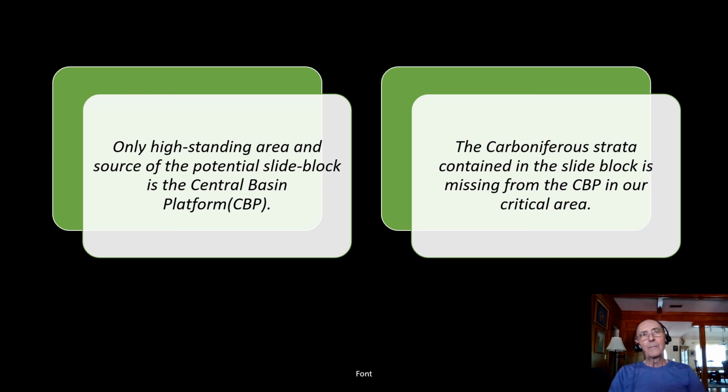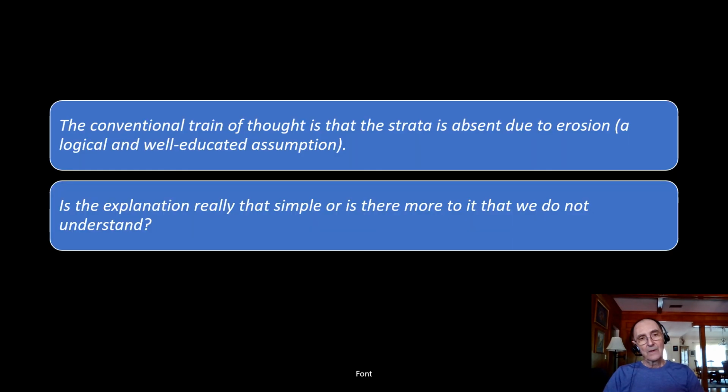Now, these are mechanical considerations, if you will, but there are some geological questions that we need to think about also. The only high standing area and potential source for our slide block is the Central Basin Platform that lies to the east. What if I tell you that the Carboniferous strata contained in the slide block is missing from the Central Basin Platform in our critical area? It's not there. Well, the conventional train of thought is that the strata is absent due to erosion. Now, that's a very logical and well-educated assumption. But is the explanation really that simple? Or is there more to it that we still do not understand?